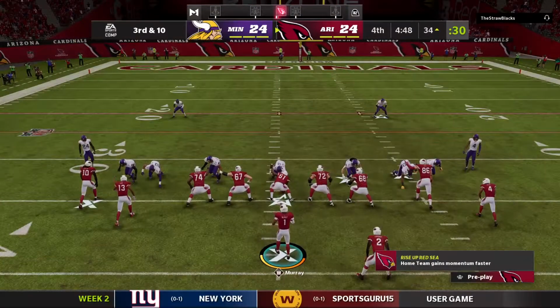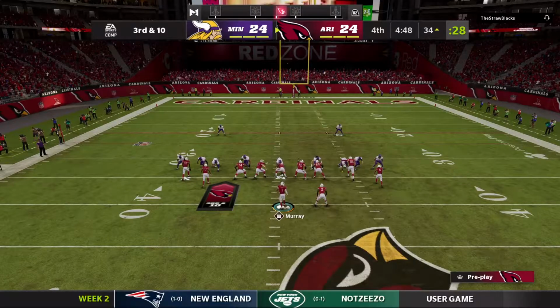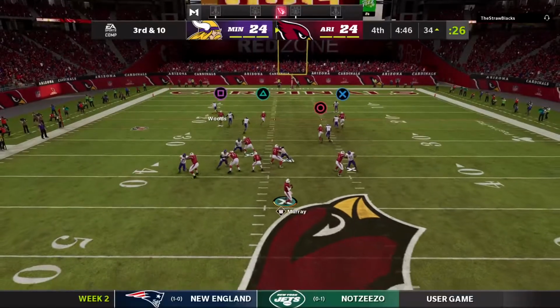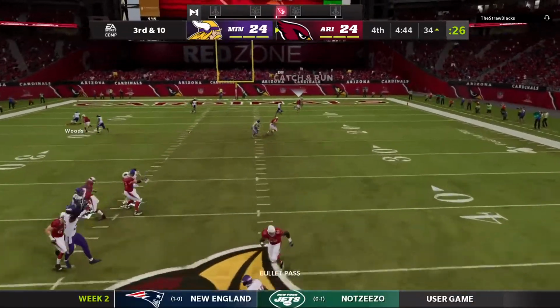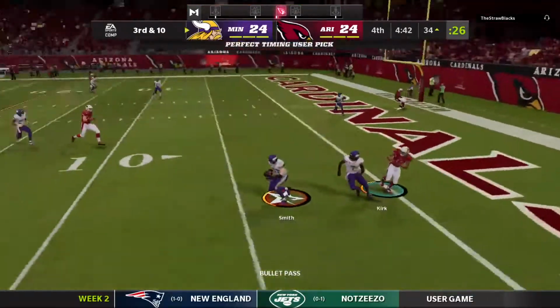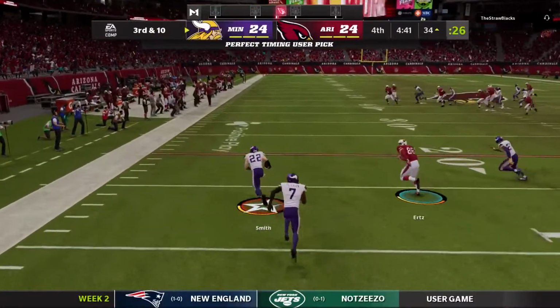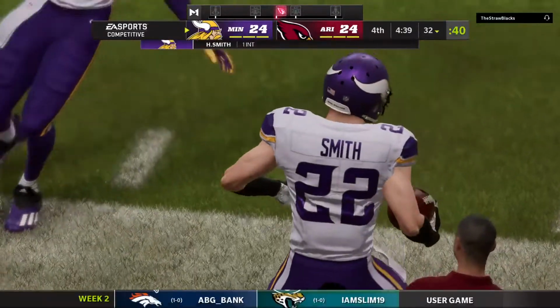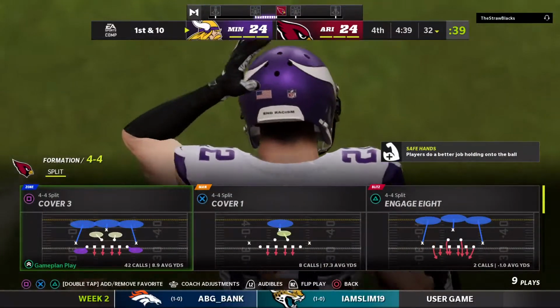An important play right here, 3rd and 10. And I would expect pressure here. They fake the handoff, now Murray. Now he lets it go deep for Kirk. And this is going to be intercepted. Picked off by Harrison Smith. And the Vikings are going to have it here at their own 32-yard line.